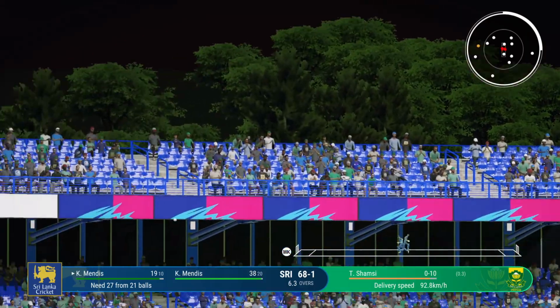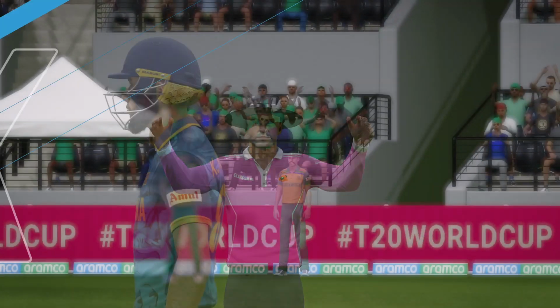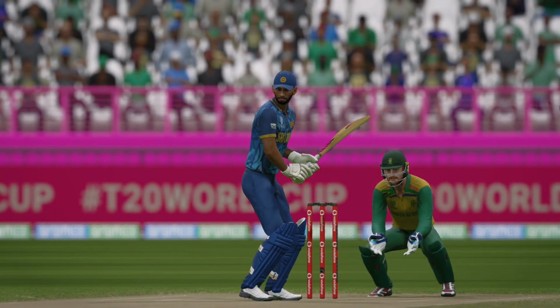That's a cracking shot. That's going to be six. It's going way back into the crowd there. Well, that was just textbook. Finds the space and power to lift that ball over the top, and it just keeps going.